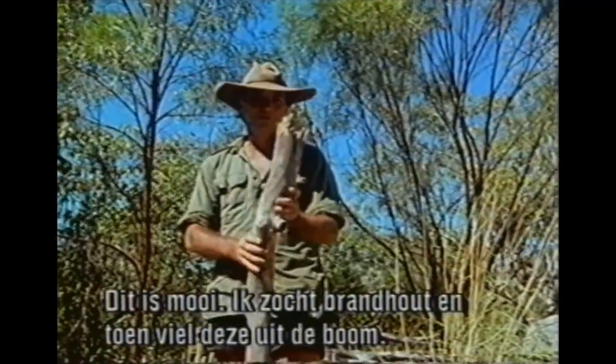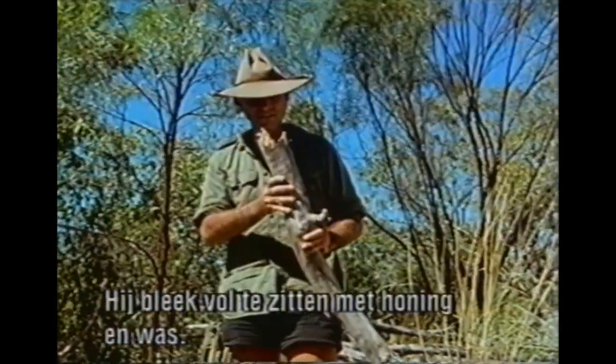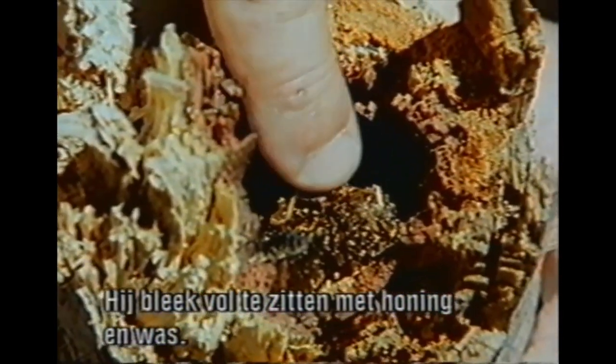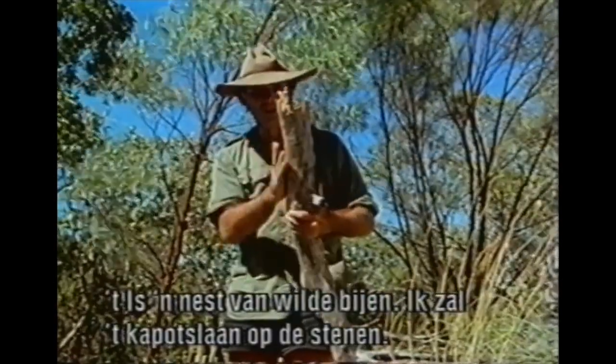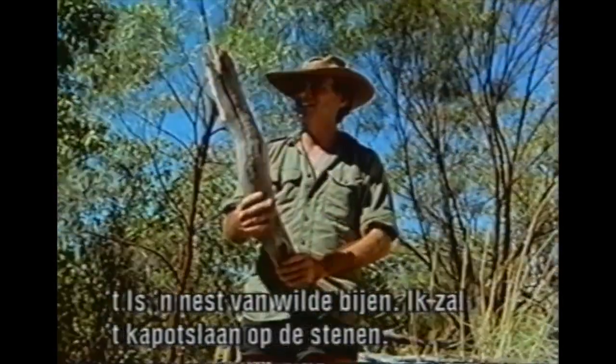This log's a real find. I was over there looking for a bit of firewood. Picked this one up, fell out of a tree. Had a look in the end there. Just in there I found it's all filled up with honey and wax and that sort of thing. In other words, it's a native bee's hive. We'll just break it open on the rock here and have a look inside.